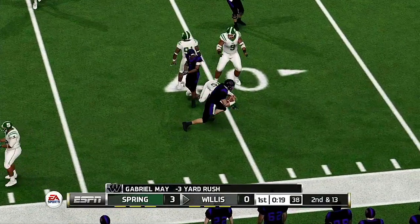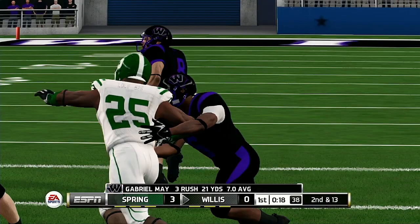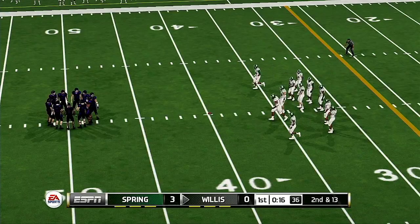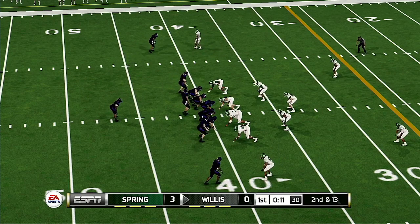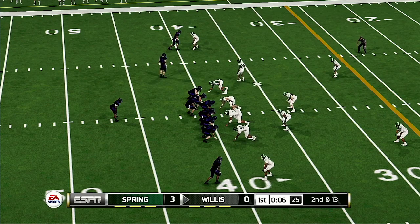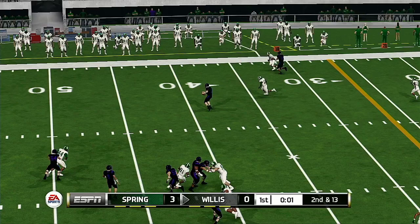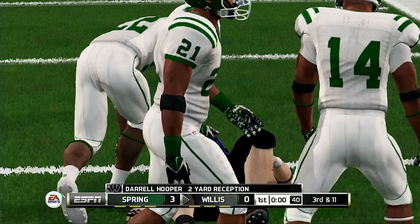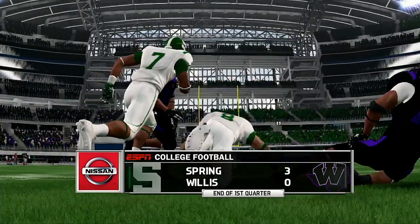Get him in the backfield for a loss. And this is the eighth play of the drive. Good open field tackle. An exciting first quarter comes to an end. 3-0.